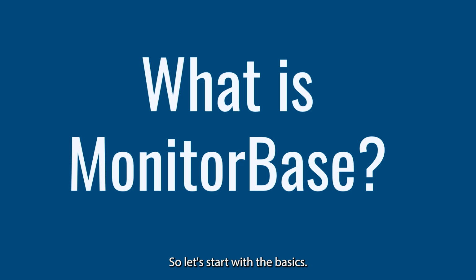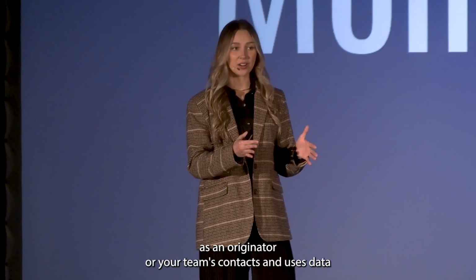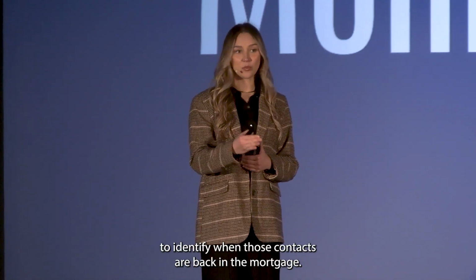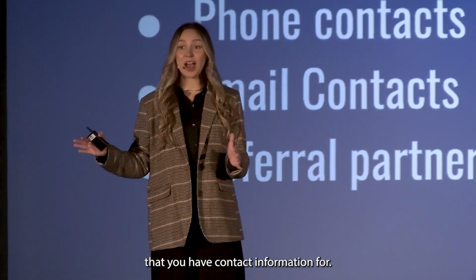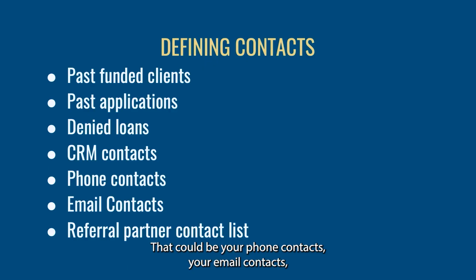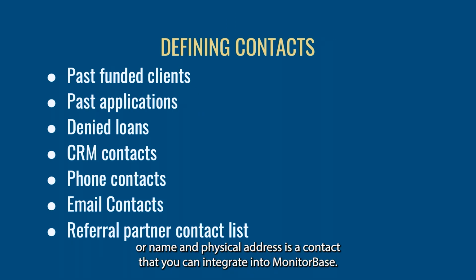So let's start with the basics. What is MonitorBase? MonitorBase is a relationship retention platform that takes your contacts as an originator or your team's contacts and uses data to identify when those contacts are back in the mortgage market. So when I say contacts, I really mean anyone that you have contact information for. That could be your phone contacts, your email contacts, your CRM contacts, and of course, your funded clients. Anyone with a name and email address, name and phone number, or name and physical address is a contact that you can integrate into MonitorBase.